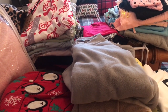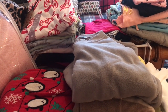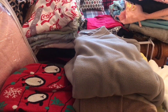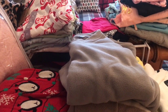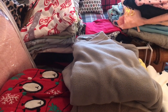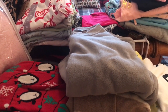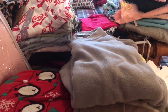As I said, I do it this way, clean the part that I've done, which I've done now, and then I can go through everything. I'm not going to spend a lot of time saying, oh, this gives me joy. I just take into account, have I worn it within the last six months or so? Some of them are seasonal PJs and loungewear, so it does depend on that. But let's get on.